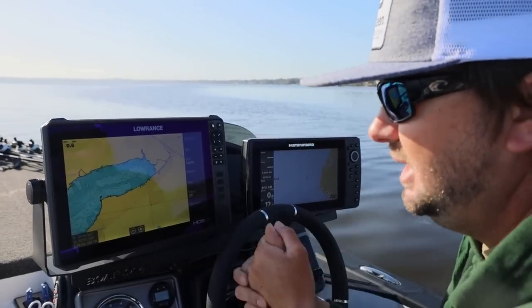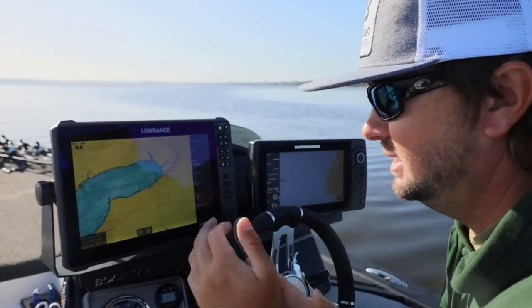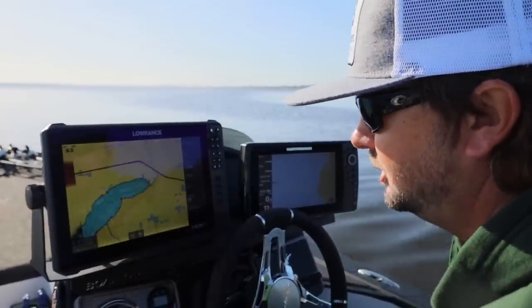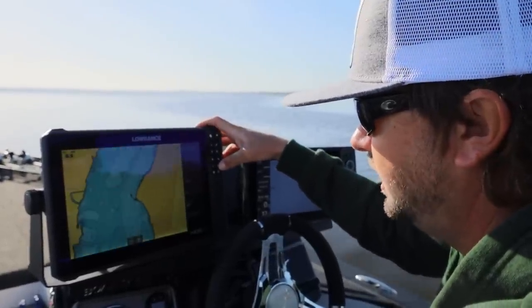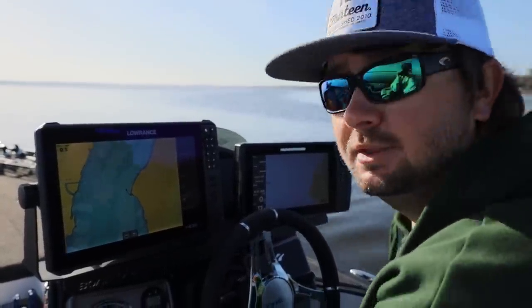So we still have an idea of where the fish probably will be, but we still got to go figure out exactly where they are, because the fish don't read a book. They don't have the textbook. So all we do is make educated guesses and then try to dial it in and make adjustments throughout the day. So we're going to try to do a good job of talking through that as much as possible today. Let's go ride around on this small local lake and try to figure out how to pronounce it and also try to catch a bass or two. So let's go.